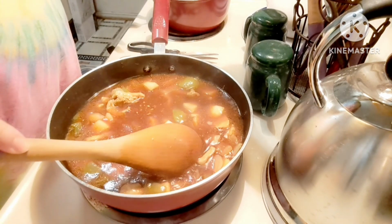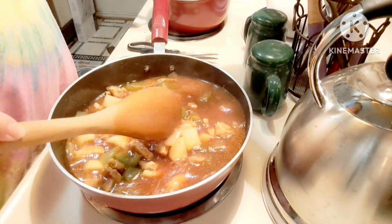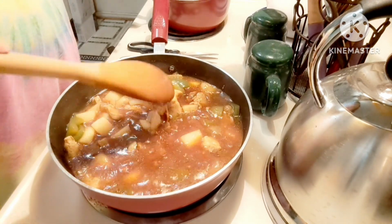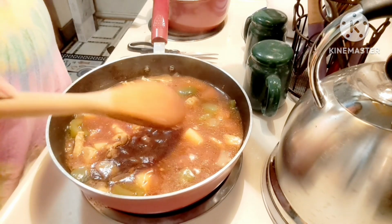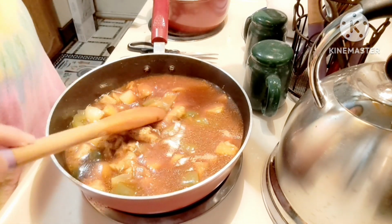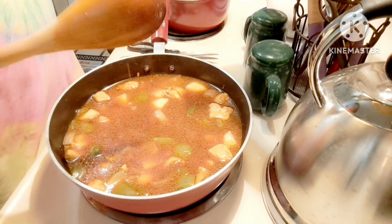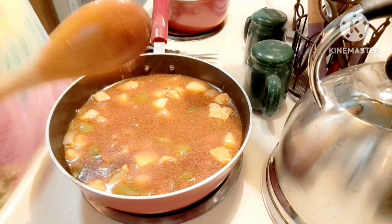Again, in about 10-15 minutes when you come check, taste it again. See what the potatoes have done to the flavor. If you need to add anything, add it on. But this is it. It's simple. It's home cooking. It's raining outside. I got to use some ingredients that I had in my fridge and needed to be used. Now I'm going to do some cleanup. And then I'll see you guys at dinner time.